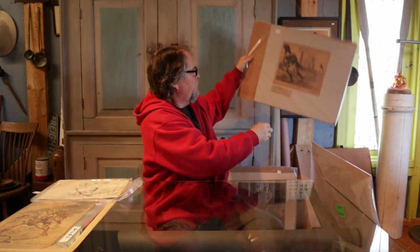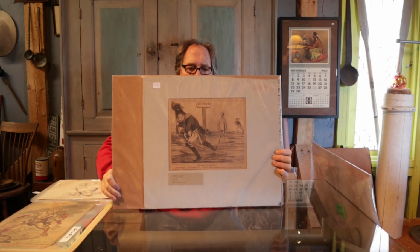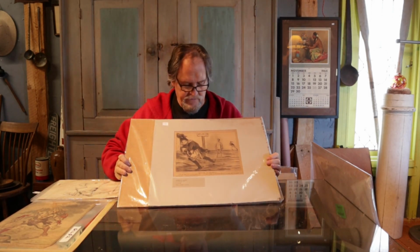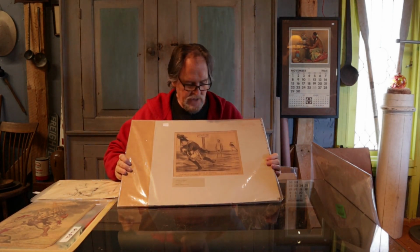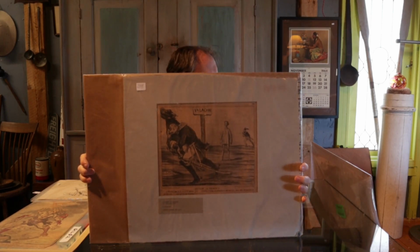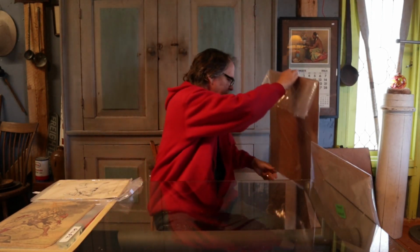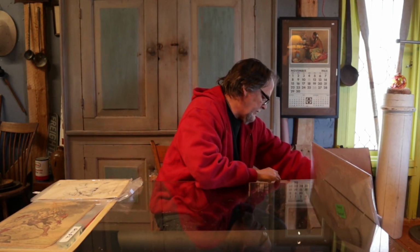This is an Honoré Daumier cartoon. Again, very hard to find these from that time period, a French cartoonist. It looks like they're all complaining about the same thing, the military taking the clothes right off your back. An interesting piece there. Very well-known artist.